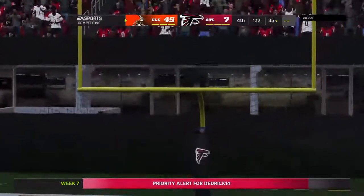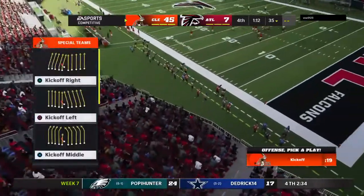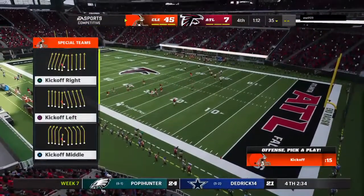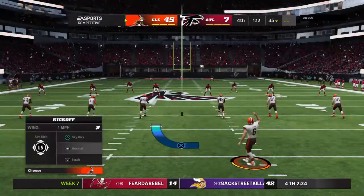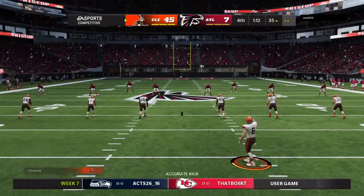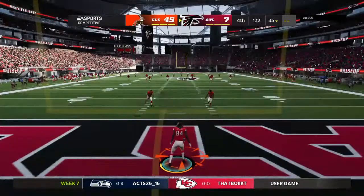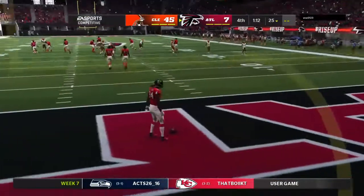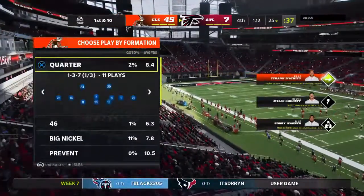Now this one was over a while ago as they just add on to their big lead. So they throw the pick six. They'll get another shot at it now as this one's in the air. And Patterson not going to return this. It'll come out to the 25.